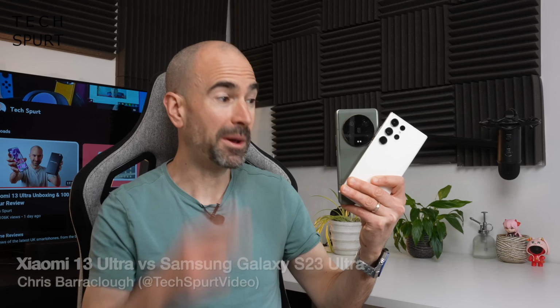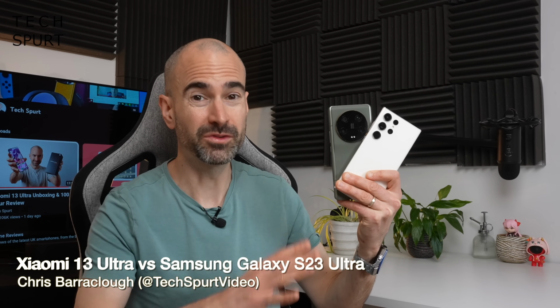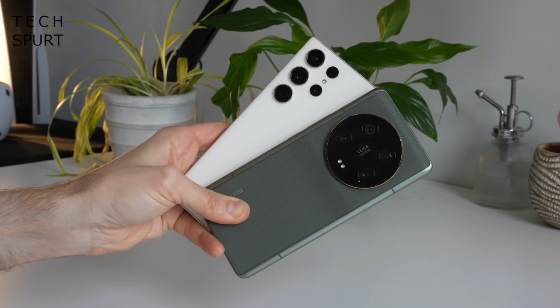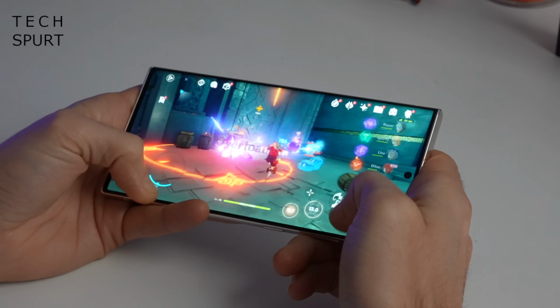So today is all about a battle between two of the biggest smartphones of 2023 so far. And I mean that quite literally as well, because they're massive. We're talking Xiaomi 13 Ultra versus the Samsung Galaxy S23 Ultra.